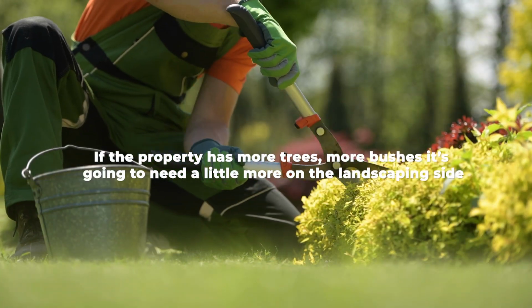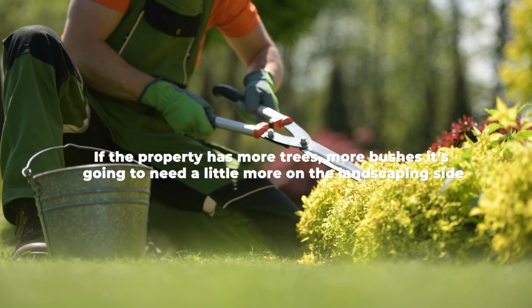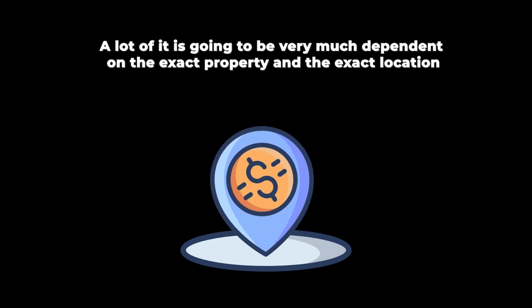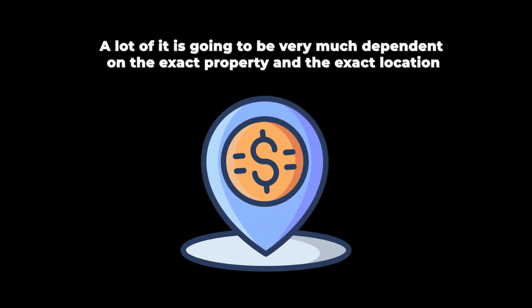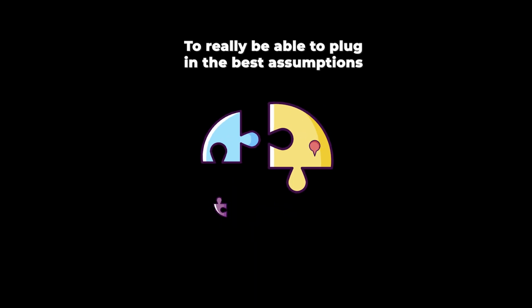If the property has more trees, more bushes, all that, obviously it's going to need a little bit more on the landscaping side. And if you're not seeing the theme here, a lot of it is very much dependent on the exact property and the exact location, right? So make sure you really understand your market and what you're investing in, to be able to plug in the best assumptions and see if the pro formas and marketing packages you're getting from brokers line up with what's going to be in reality.